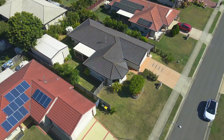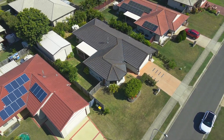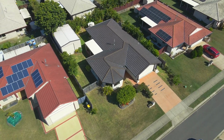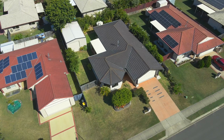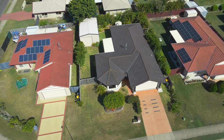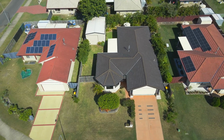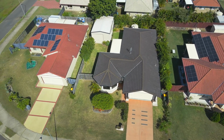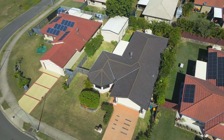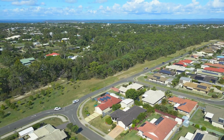This well-maintained brick and tile home was completed in 2012 and is positioned on a spacious 643 square metre allotment, offering clear side access through the 9 by 5 metre shed, making it ideal for those with an RV, caravan or boat in the highly sought after bayside location of Urangan.